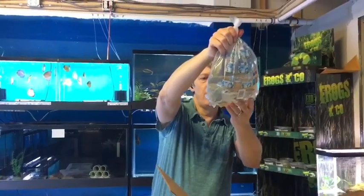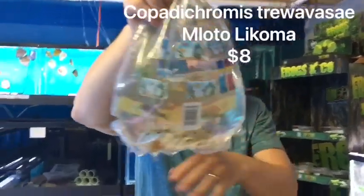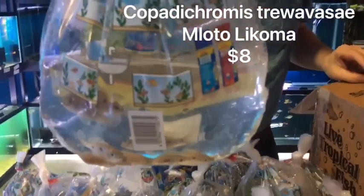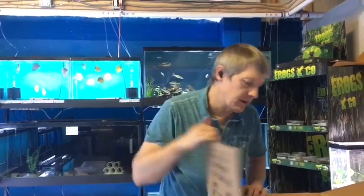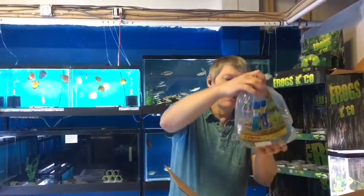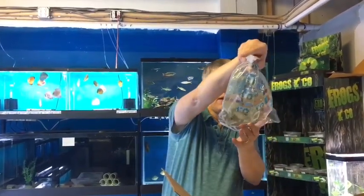Here we have Copadichromis trewavasae. Got the azureus and the trewavasae this week. They're pretty easy to get mixed up when they're little, because they're all silvery. But significantly different when they get bigger. Very interesting. A little less common after it's.